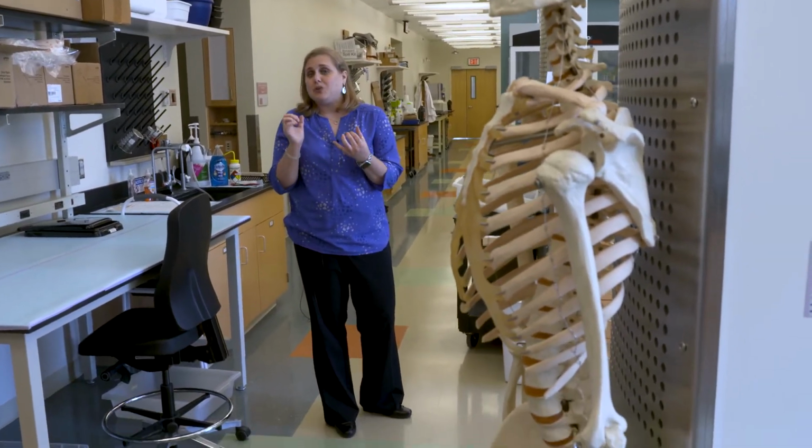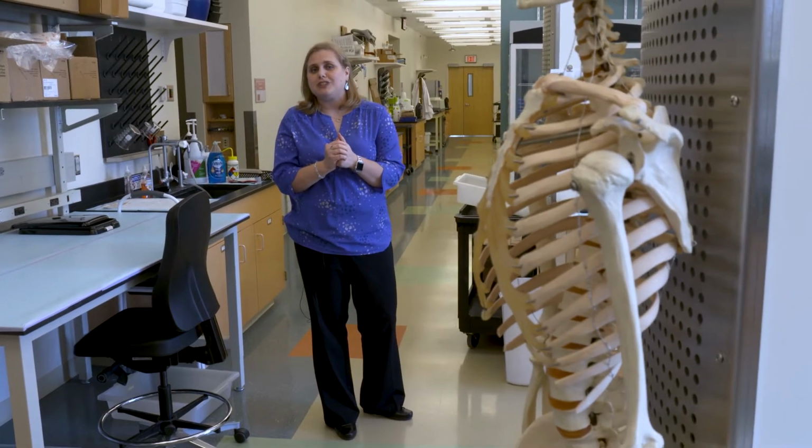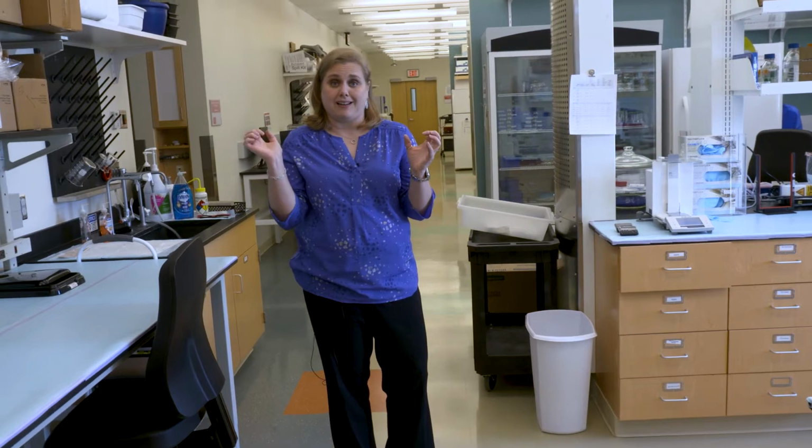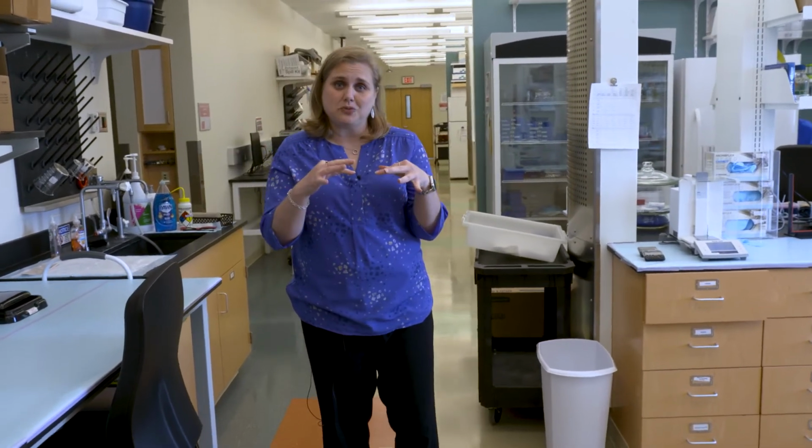We don't need those nerves there, and so Dr. Wax's lab is looking at ways to have the nerves fall back. So instead of growing nerves into a system, she's trying to stop nerves from growing, which is a little bit different than most people are doing in tissue engineering, but it's incredibly important, especially with the opioid crisis. People are in constant pain, and if Dr. Wax's lab can get this to work, they will no longer need to take pain pills. They will just not be in pain anymore.